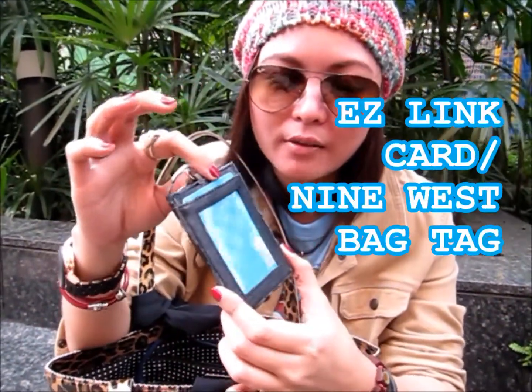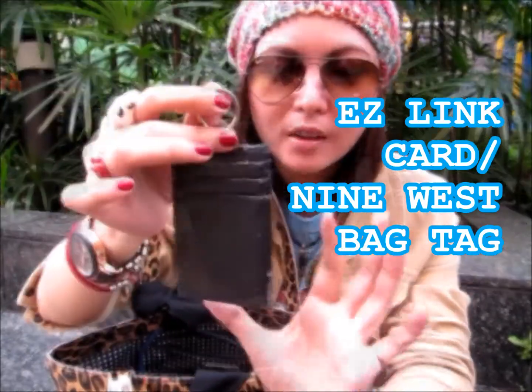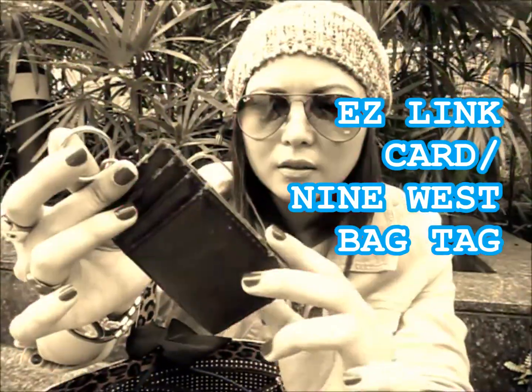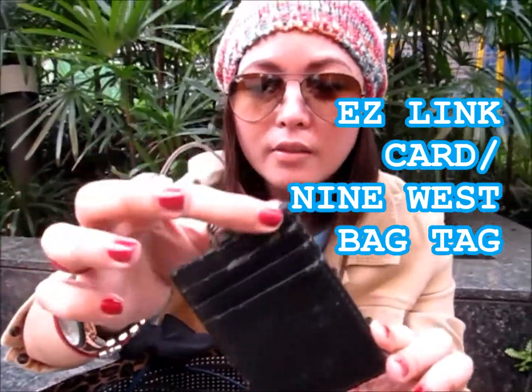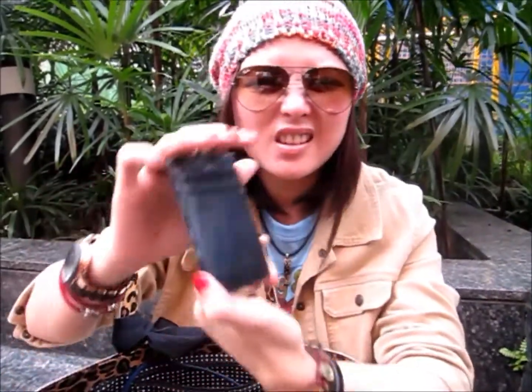This is my EZ-Link. If you're in Singapore, you need this to travel by bus and MRT. I have a tip for you guys: don't buy Nine West stuff, because their leathers are mostly PVC, and you see they're peeling off. I haven't even used this much. I just tap in and out of buses and stuff, so I'm gonna ditch this soon.